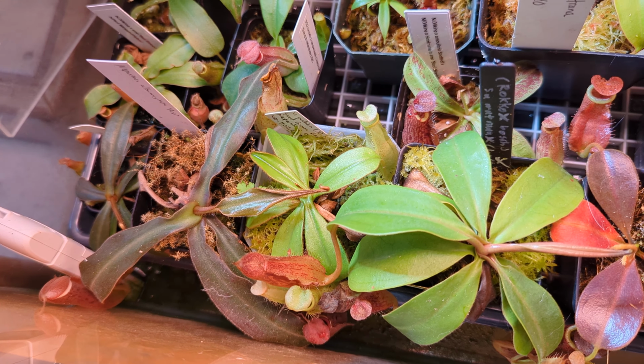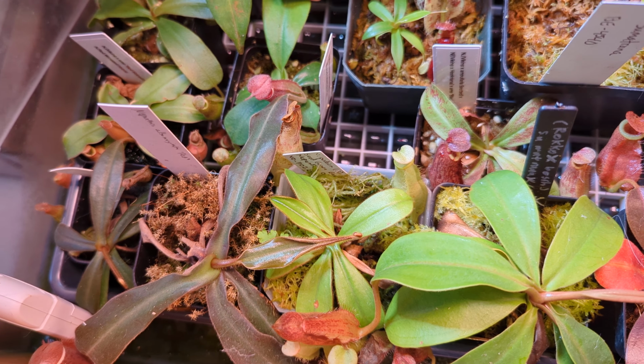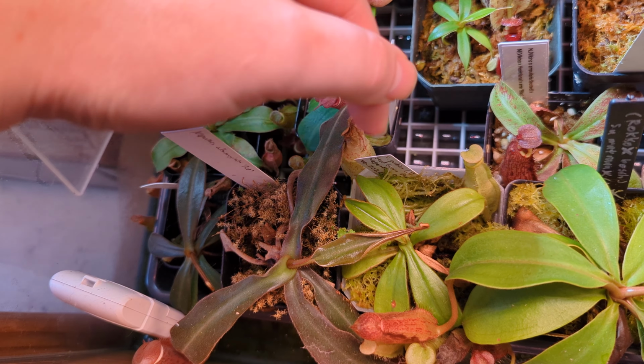Pudica. I'm getting the Nepenthes mixed up. Pudica's doing quite well. I might have to rotate my Alba Marginata here around, but it threw a much larger trap, and now it's got another one developing underneath here.